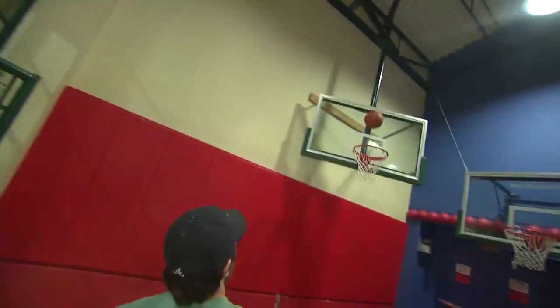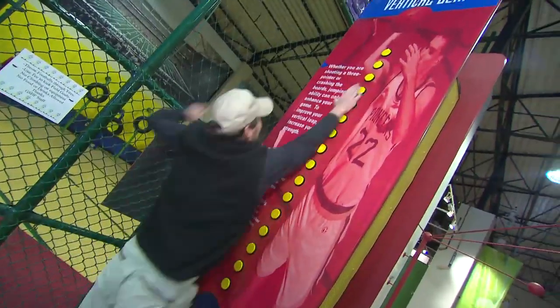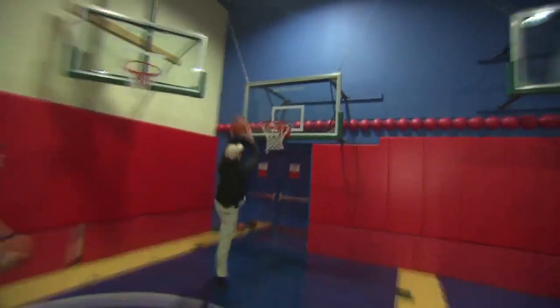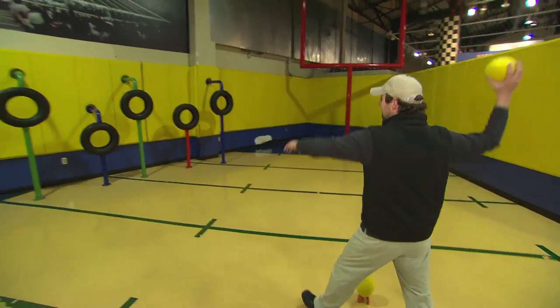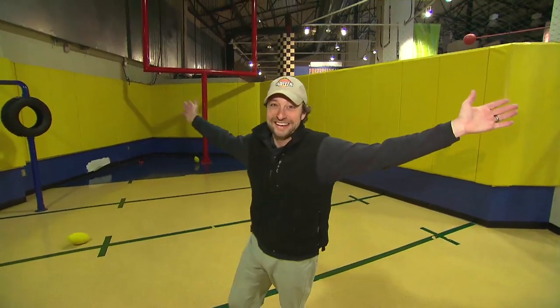But it's the interactive experience that draws sports fans like me, a chance to pull a hamstring while pretending you still have the agility of a young athlete. Do a little juke crossover. No dunking. And of course you have the football skills challenge. Throw it through and kick it up and over. Not gonna try that again.